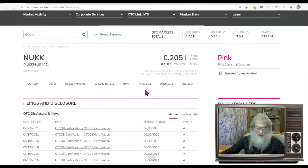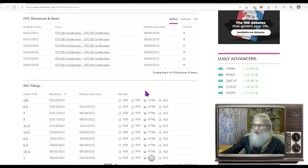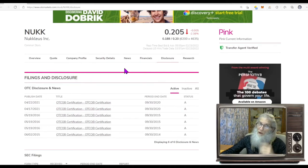And what about her disclosures? We got anything over there to help us understand? Actually, we do have this disclosure and this disclosure. This is the 8K, but I do believe this has to do with the news I'm going to share with you. Absolutely does. So let's just jump on over to that news now, and I'll share it with you.